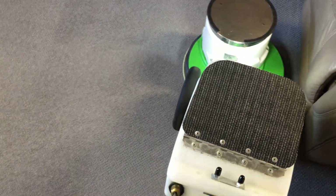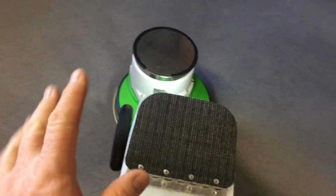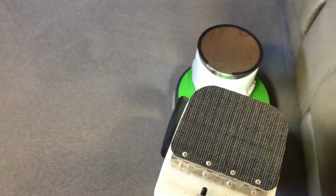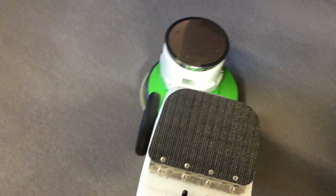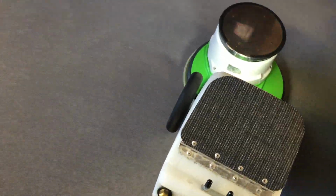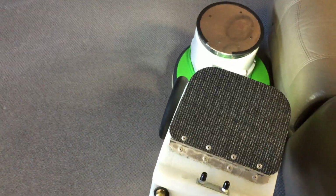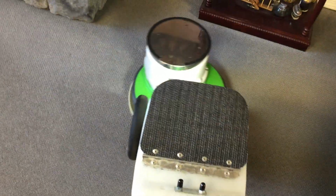And so one of the reasons why VLM works so well is because, first of all, if you do it right by pre-vacuuming, you're going to remove the bulk of the dry particulate soil that way. And then because you're not saturating the backing of the carpet, that moisture doesn't have to come up the yarn to dry. It doesn't pull anything up out of the backing of the carpet.